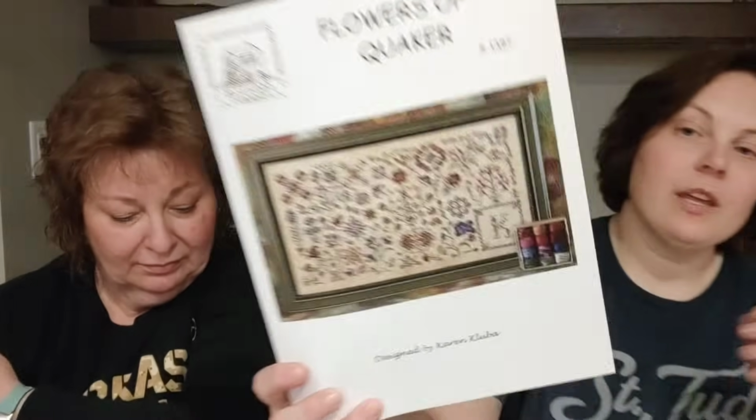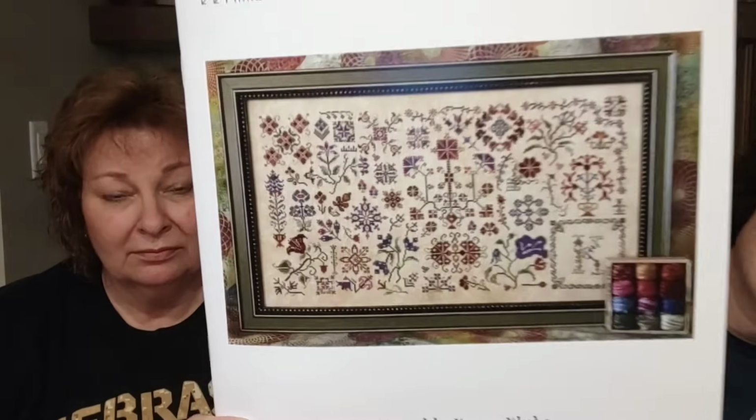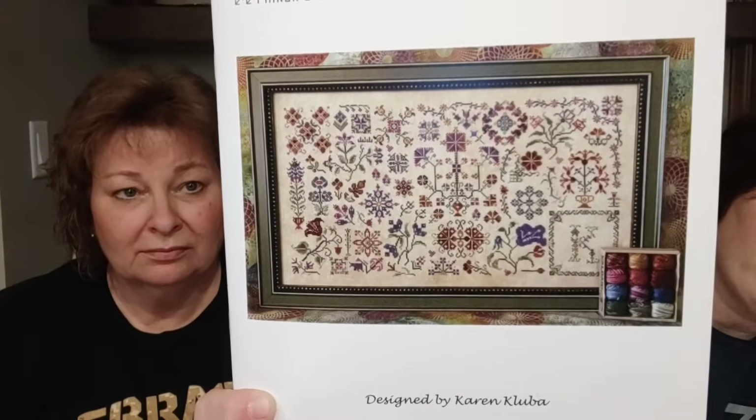Going on into Rosewood Manor. This is her Flowers of Quaker. Make sure I said that right. Yes. It does have a Veldani thread pack. We did not get it, but it is available.